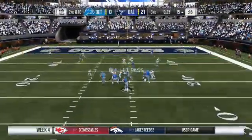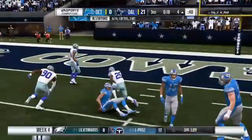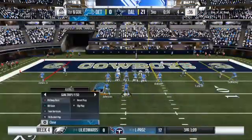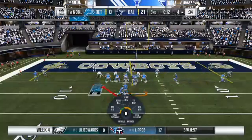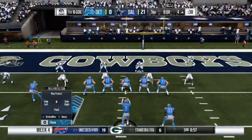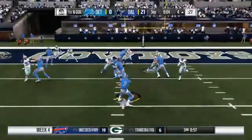To throw again. Stafford. This will be caught at about the 5. And all the way down inside the 5 to the 4. Stafford to Jones, enough for a Lion first down. This has to go down as one of the simpler routes in the playbook, but oh so effective. Nice completion there. Keeps the sticks moving.